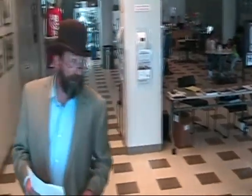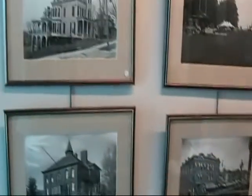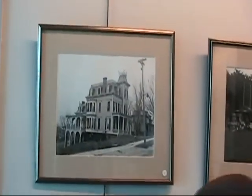You ready? We're going to start with number 1. We have approximately 58 pieces on display at the Ossining Public Library. This first piece, we'll go from 1 through 58.